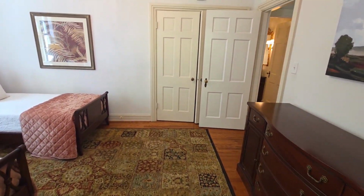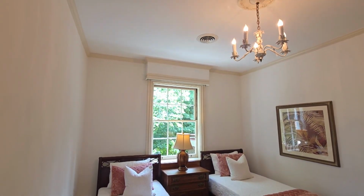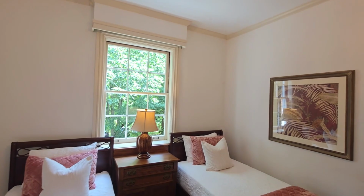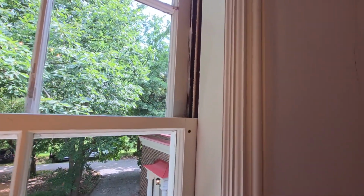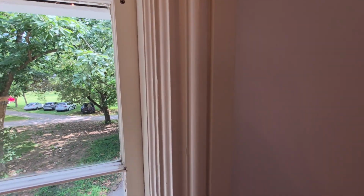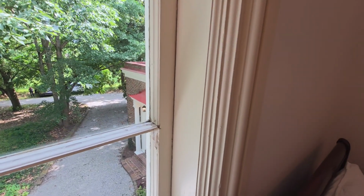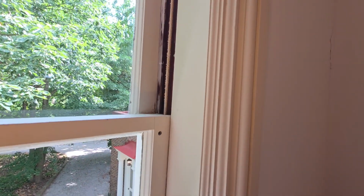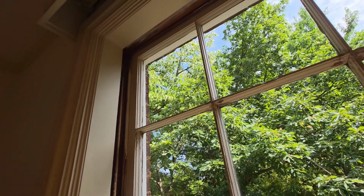Come into one of the secondary bedrooms upstairs. Here's a detail too. I noticed it in some of the other rooms. The old school windows. See that rope? That rope loops through to a weight that is inside the wall, inside the molding there, and that's what balances the window when you pull it up. Modern day windows use springs, and some older homes will have the rope, and the rope might need some attention, but look at that. Those are all intact. That is so cool to see.